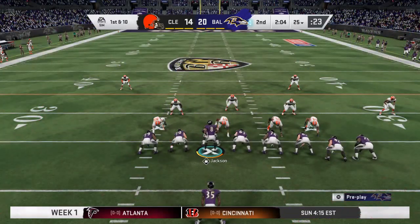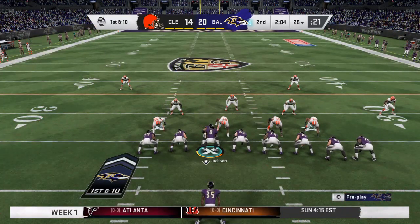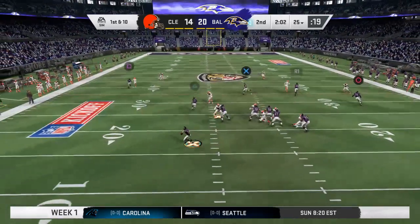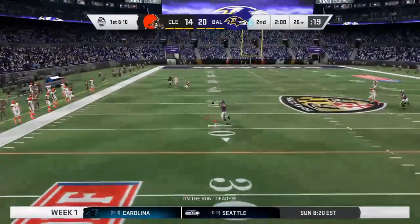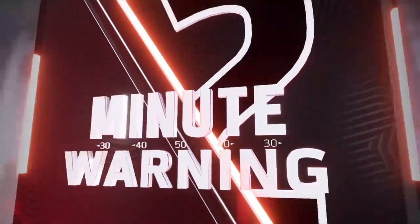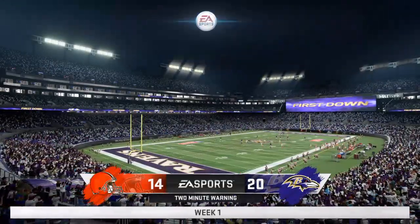With a little over 2 minutes to play in the second quarter, the offense gets ready to take over. Throwing now, Jackson on 1st down. Steps away to his left. Looking left side, and it's complete. 1:58 left to play till we hit half.